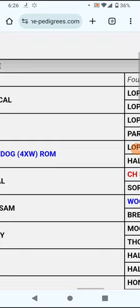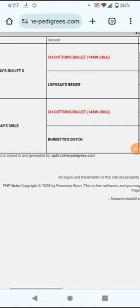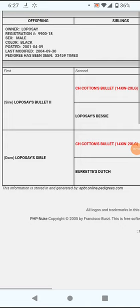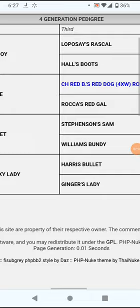Again, start from the Posse Rascal. So this dog is heavy Cotton Bullet. It's a Cotton Bullet dog. I just wanted to show y'all that. I can't stress that enough. Cotton Bullet, good NC dog. This is NC blood right here. These are North Carolina dogs.